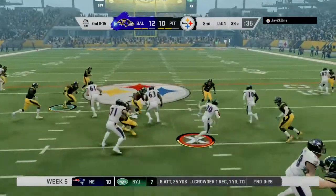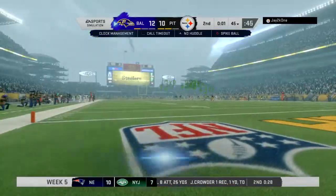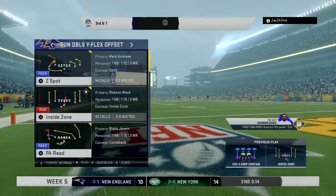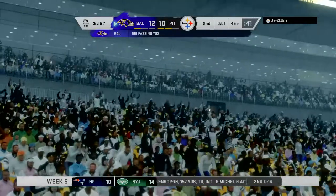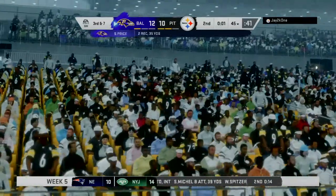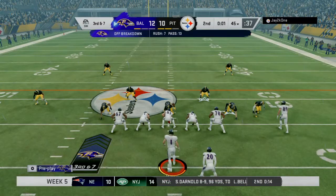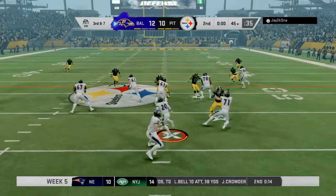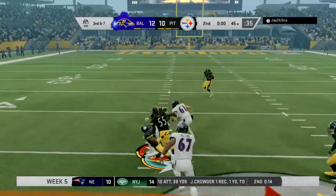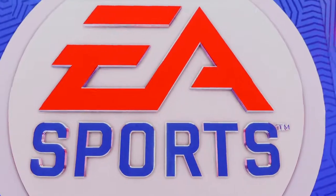On 2nd down, here's a run with Mack. And some nifty running there. Ultimately, it doesn't get him a whole lot, but it does take him to the 45. And with just 1 second remaining in the first half, they'll call the timeout. And this will probably be the last play of the quarter. On 3rd down, a run by Mack. And he'll work it across midfield inside the 45.